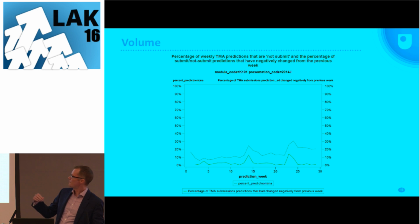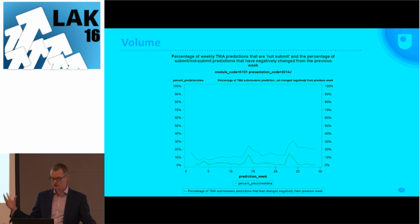Volume. So in talking to our users through the piloting, what they're really interested in are the changes from week to week. So week after week, the student is predicted to submit their next assignment, and now the prediction changes to non-submit. That's the trigger. That's the thing they're looking for. So what kind of volumes of those changes are we getting? Are we getting a large oscillation of predictions and therefore a lot of noise, or are we getting manageable levels of changes?